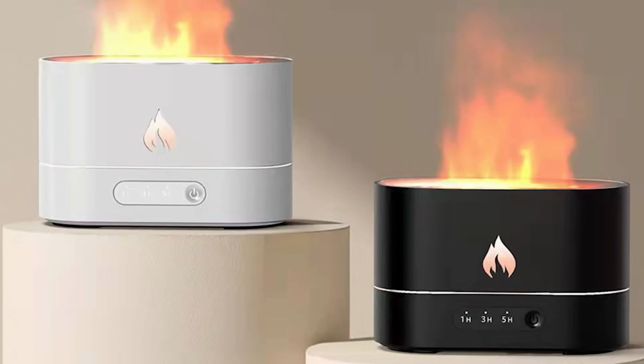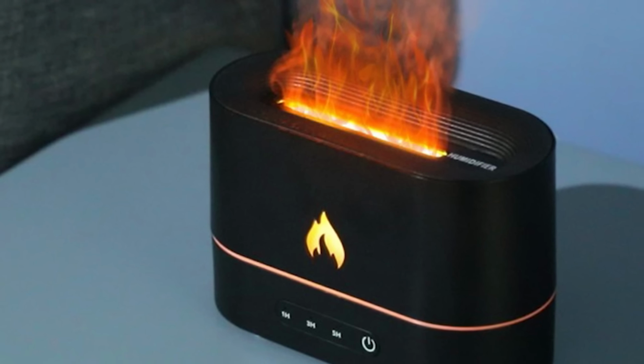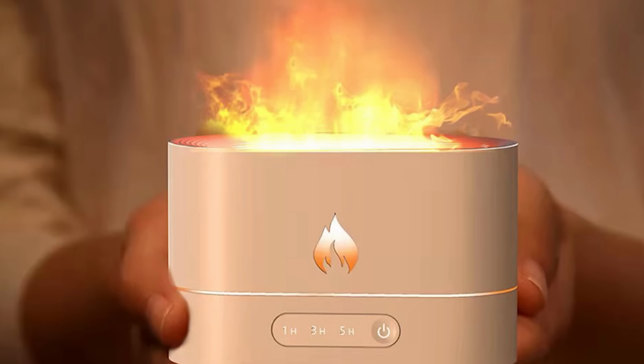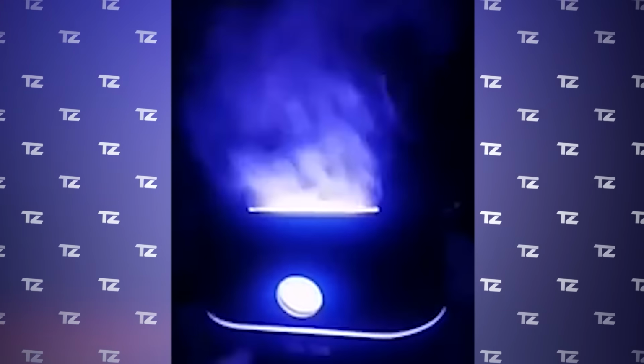The manufacturer highlights the quiet operation, the light won't disturb your sleep, and the ability to add scented oils. Also, in some models, the color of the flame is adjustable, so you can add a magic touch to the room. The price is about $19.